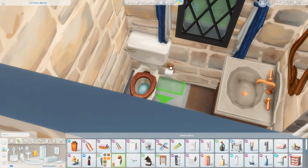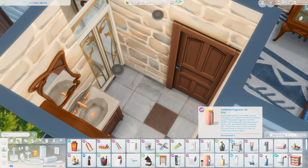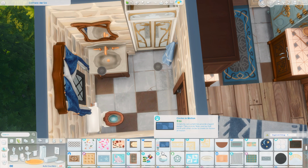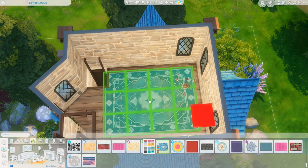So I thought that made more sense, but this is the bathroom. Nothing too exciting in here. I did use the shower from Realm of Magic though, with all the swirly gold patterns on it. I thought it was really pretty. And then this is going to be the bedroom space.